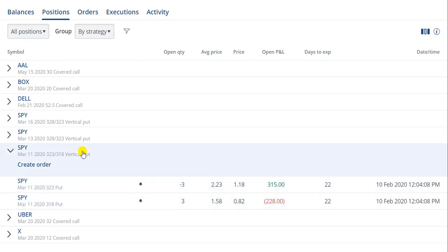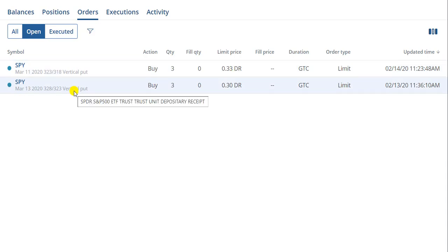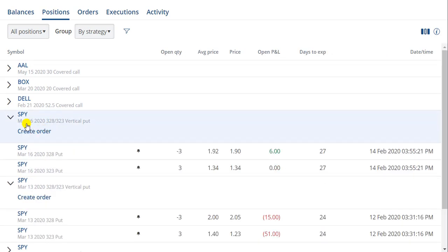I'm trying to close it for 33 cents or 34 cents. Yeah, 33 cents. So as you can see here, I've got an order to buy back this trade for 33 cents while I collected 65 cents. So what I'm going for is 50% of the premium that I collected. Same thing for this March 13 expiration, but this time I collected only 60 cents. And I've got another one here on March 16, but I think I collected only 58 cents on that one.